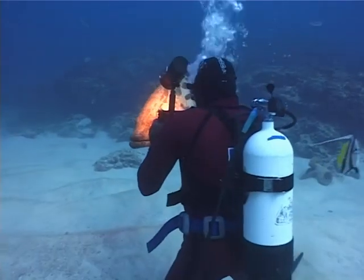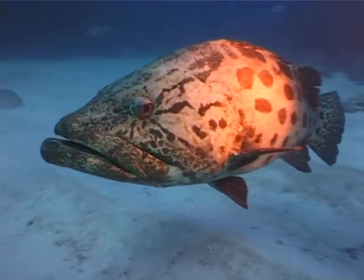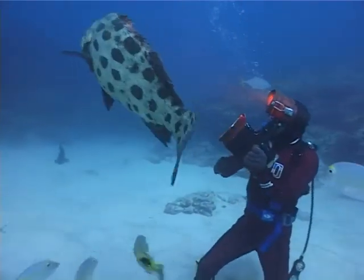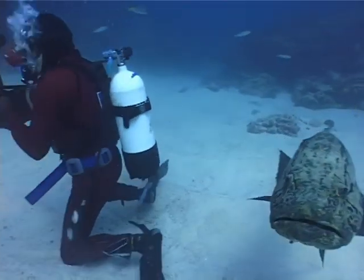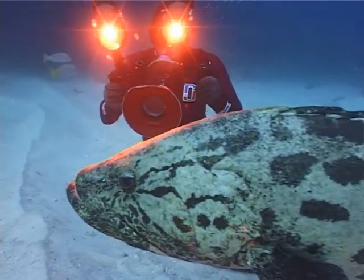Potato cod, like most gropers, ambush their prey, waiting behind coral or hiding in caves until something tasty swims by. With a quick lunge, the cod will grab the unsuspecting fish. The potato cod's head and mouth are so large, it can pull in its prey in one huge gulp.